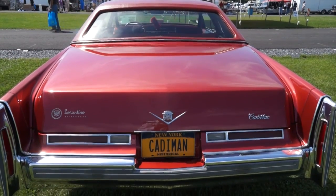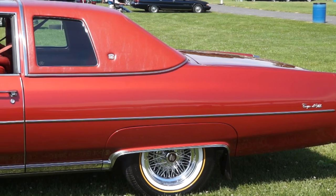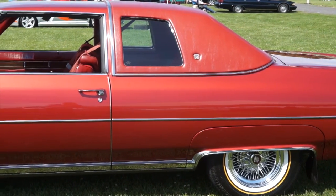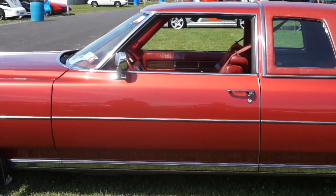Yes, absolutely. I actually own a '73 Eldorado convertible as well. Has the 500 engine in it, front wheel drive. It's just great. It's a powerhouse. Do you prefer to drive the rear wheel drive car? I do. I'm partial to the rear wheel drive. It's a different ride than the front wheel drive. Both ride great, but the rear wheel drive is just impeccable.